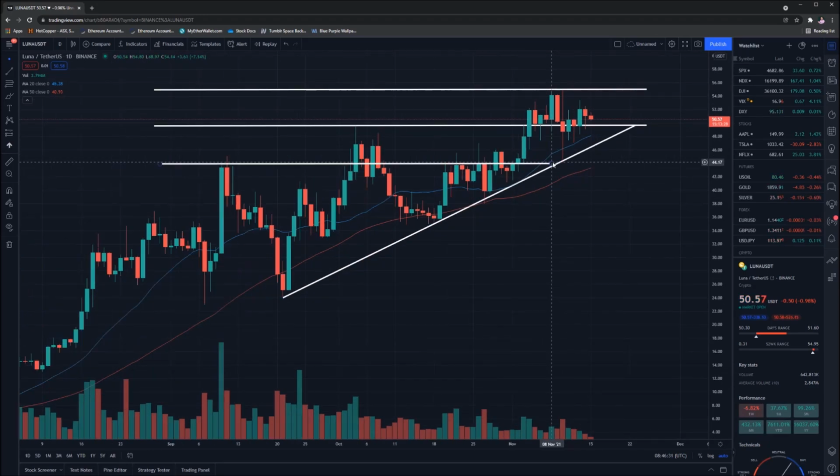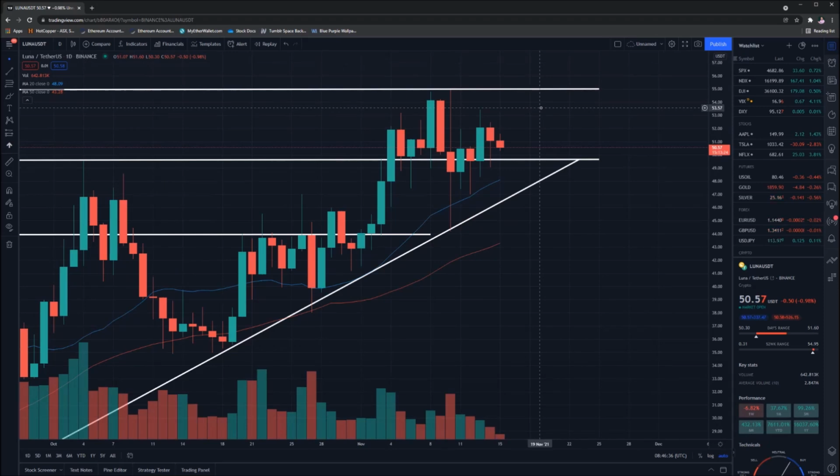Where do we go after $55, guys? Well, I reckon for something like Luna, let's continue to set targets in $5 increments. So obviously the target for today is crack that $55 mark, but moving forward, we want to see $60, $65, $70.